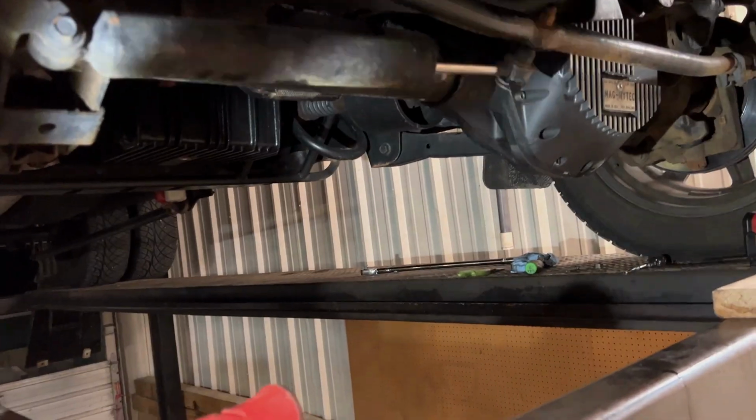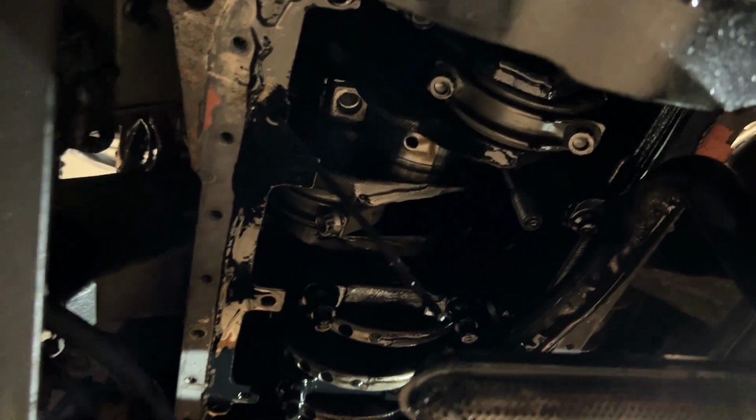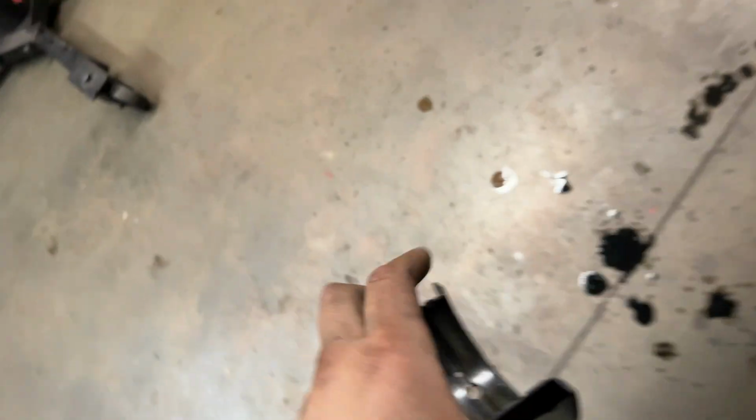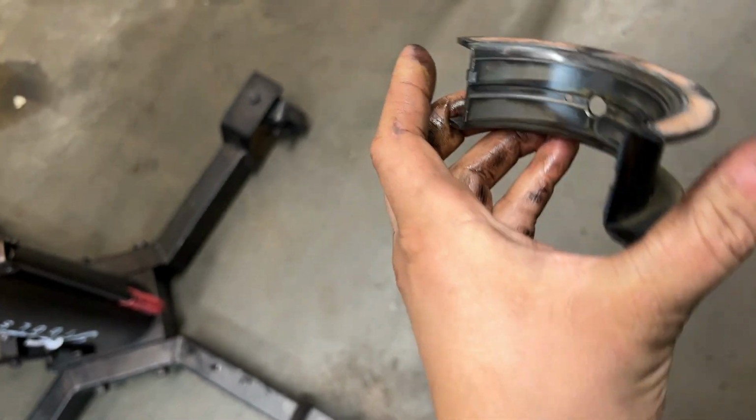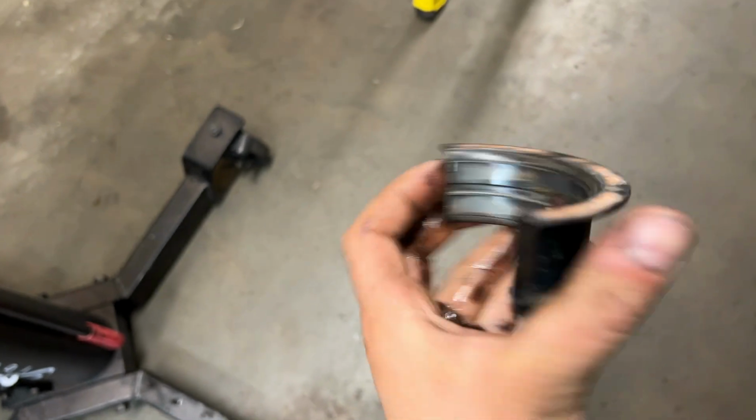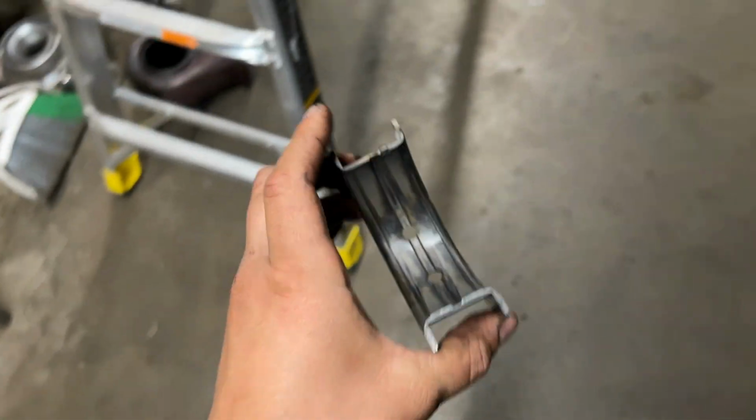And to roll them in, basically all you do is have somebody bar the engine over, and you just kind of push the bearing in. Just pay attention when you're rolling one in. There's a tang side and a non-tang side. You basically have to spin it in so that the tang is the last thing to hit the block, if that makes sense. And yeah, we'll get the oil pan tossed back on here and see what happens.